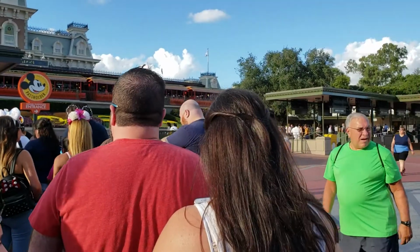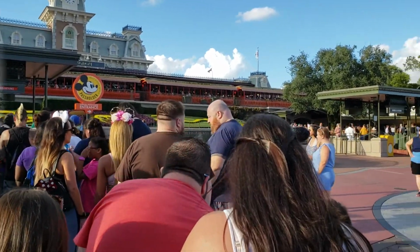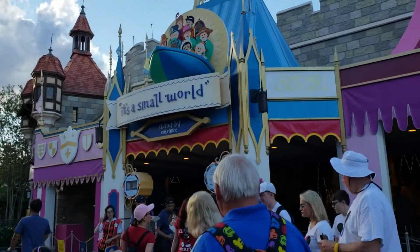There's the train. Come and join us. We're in the pass holder line for the Magic Kingdom, and as you can see, it's pretty long. First Fast Pass, It's a Small World.